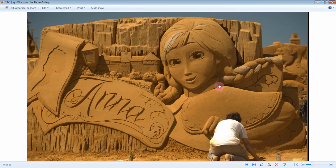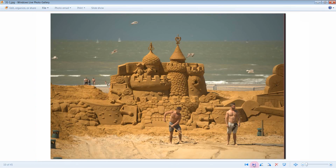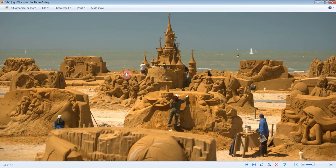Anna, and I love how they have highlights in her hair and everything. Holy cow. Can you even believe that this is sand? Oh my gosh. And then this one, I'm guessing, is from Alice. Is that right? With the hearts? But, you know, like I said, any time you can help in the comments with some of these.